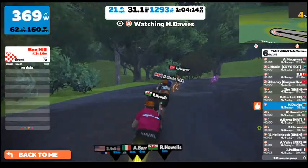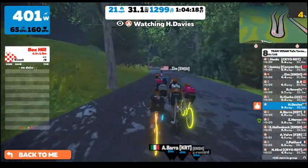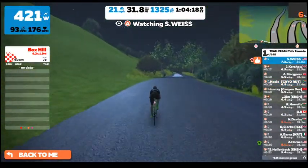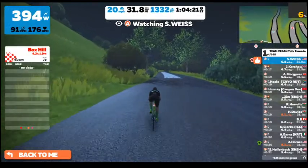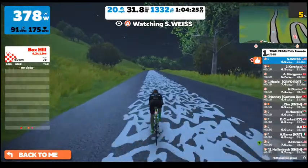I can see we've got a rider, S Swiss, who's pushing 9 watts a kilo or thereabouts off the front there. I don't believe that they are a sign up. I'm just trying to recognize any of the names that I can see. We've got Hull there, who's in that main group.